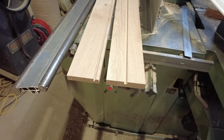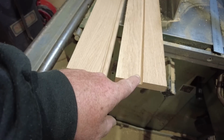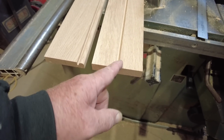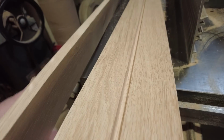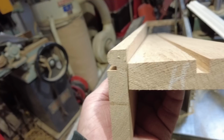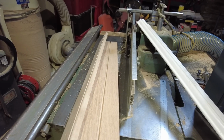Okay then, right, I've now run up the bead on all the timbers over there, and I've run up all the pulley styles. This is the groove that holds the parting bead in. So basically that would be like that. That would finish something like that, with this being the outside and the pulley style.